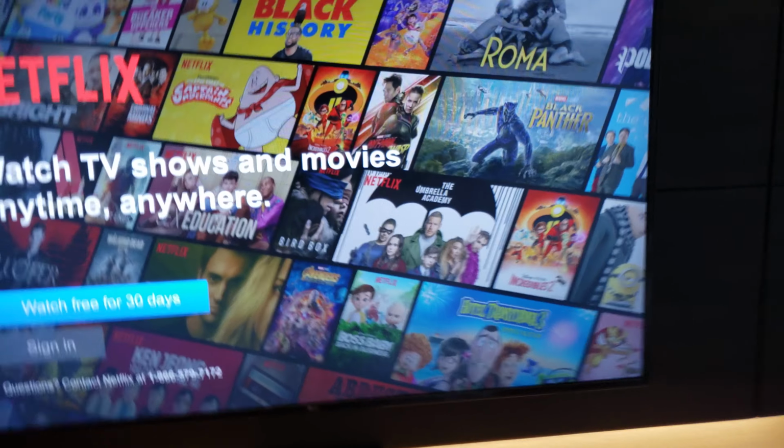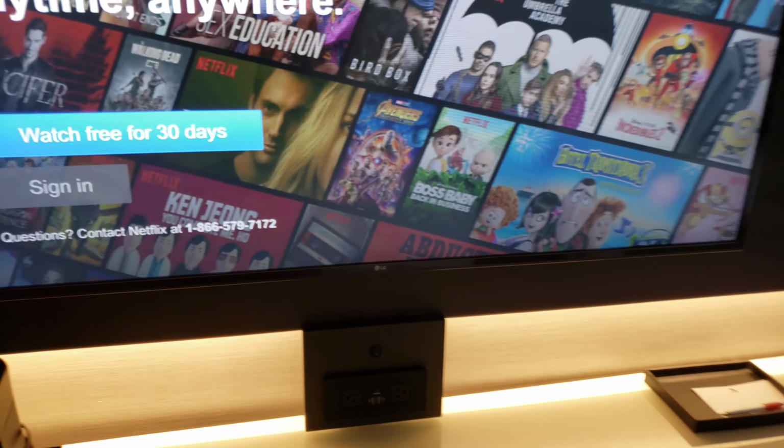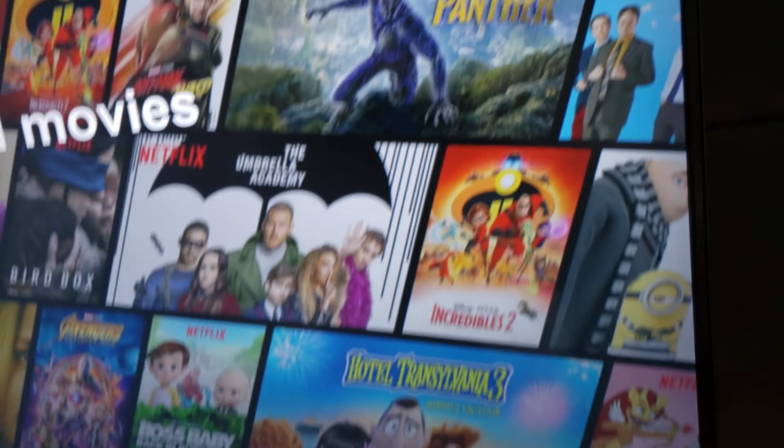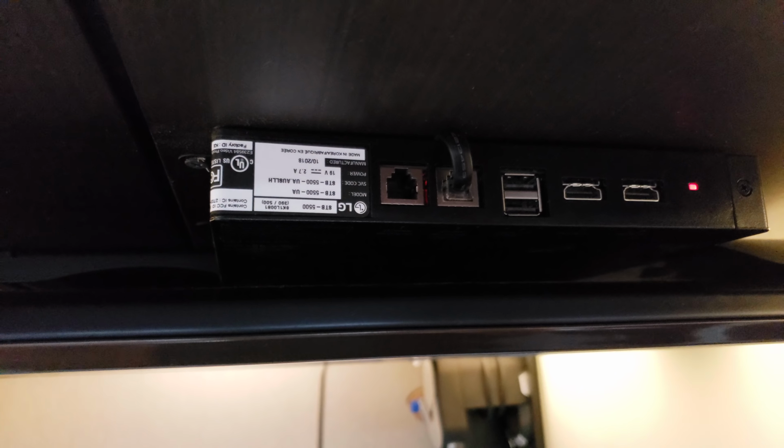Now these are 1080p, I checked them. These are 1080p panels. They're actually pretty thin. But what I find interesting is how many of them are in a hotel this size. And these are LGs. They actually have the hotel one connect box here, so you can do your Chromecast, you can bring your own USB to watch what you want.